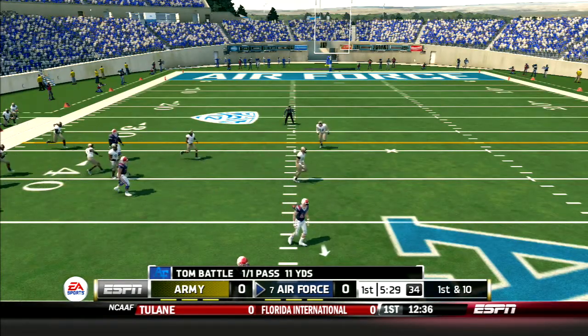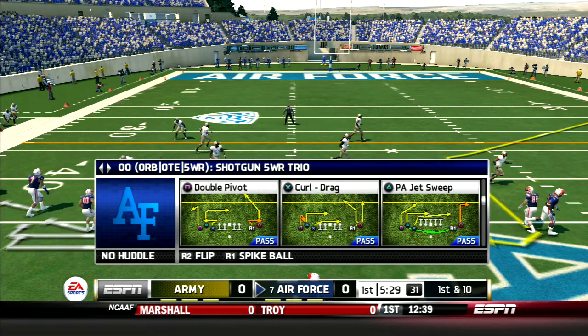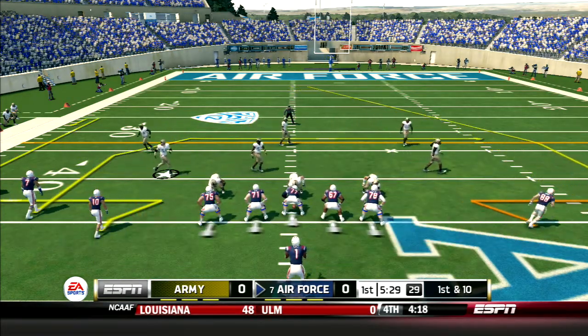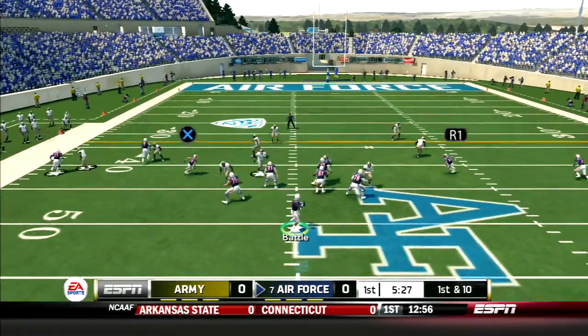Well, the screen definitely paid off for him that time, but they're very lucky the defense was caught off guard. I'm not saying that the screen is a high-risk play, but I will say that about 9 out of 10 interceptions off screen passes go back for a touchdown.